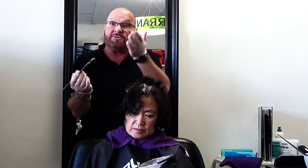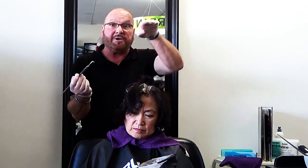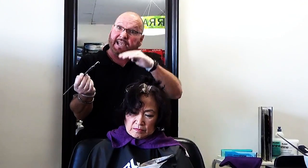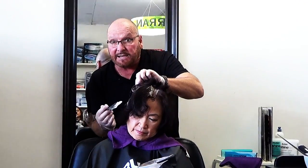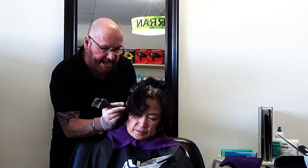If I wanted to go to an 8, I could use 8 double ash, and it would be a pretty 8 kind of caramely brown, because that blue violet is going to cancel out that orange as it lifts. I can't use NC to do that because my end result is going to be much too gold at the end. So I need to use my ash.